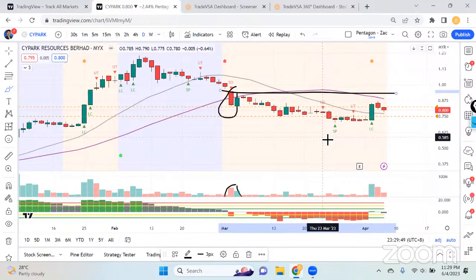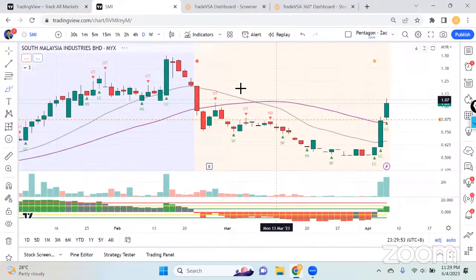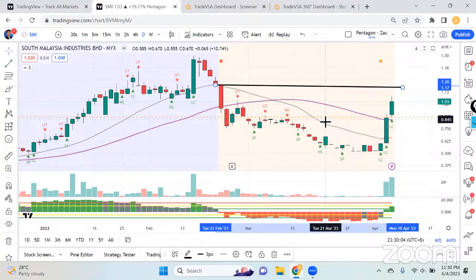If I look back into SMI, here, for me this is a low to average volume. It's not considered high volume. So maybe the chances for them to cross are still there. So, just a quick one for Cypher and SMI.